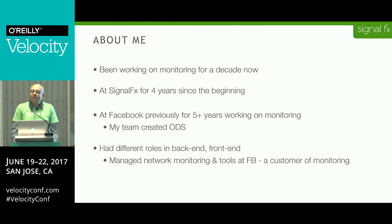And before that, I was at Facebook, also mostly working on monitoring. I was on the team that built their metric system, which is called ODS, from scratch. And over the course of my career, I've had a chance to work with the back end, but also the front end, and in teams and with teams that have been users of monitoring services.